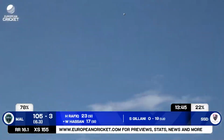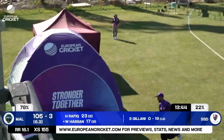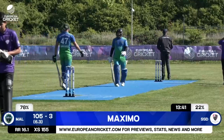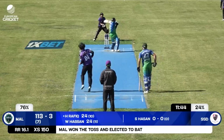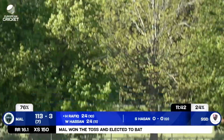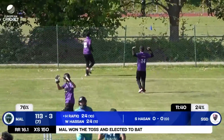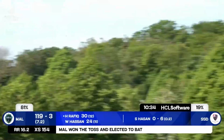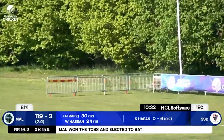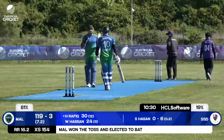Up and away, straight as an arrow from Wahab Hassan, as it goes over us to our right. This one goes behind the keeper. Is it going to go for a backsamo? Yes, it is. I'm not quite sure why, but either way, in fact, it's not been given a no ball, but it's been hit for 6 anyway.